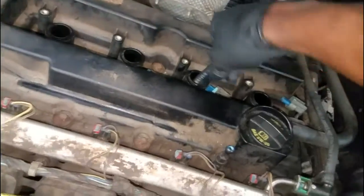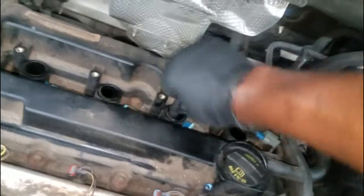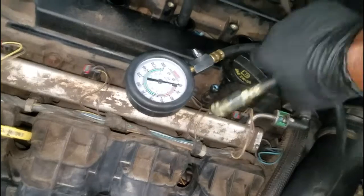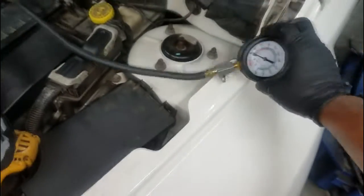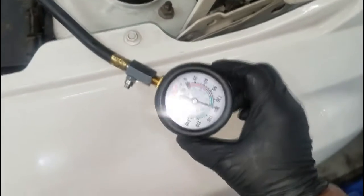Okay, guys, so let's do cylinder 3 first. All right, let me get this in here. Since this is the trouble cylinder, we're gonna do this one first. Remember, guys, we have to find out the condition of the engine. Will it breathe? All right, here we go. I need a helper, but since there's nobody in the shop, I guess I got to do it myself. All right, what does that say? Wow, 150.